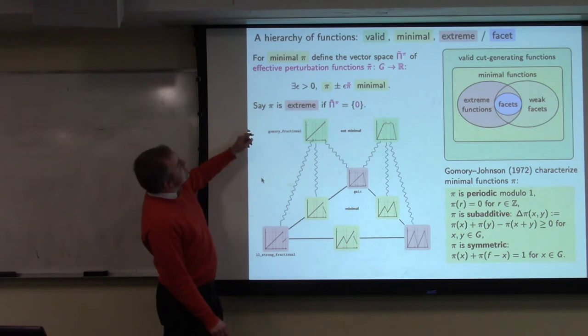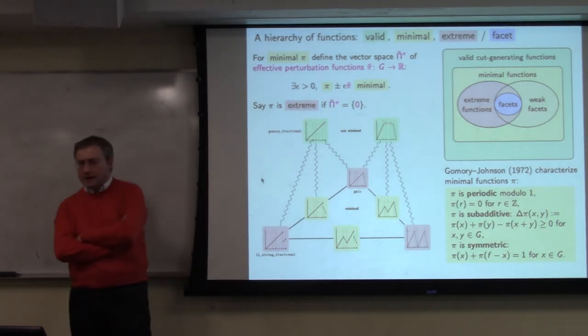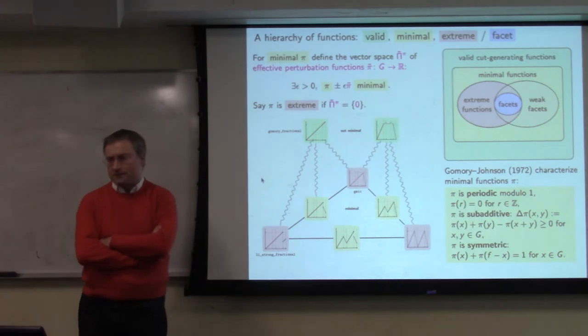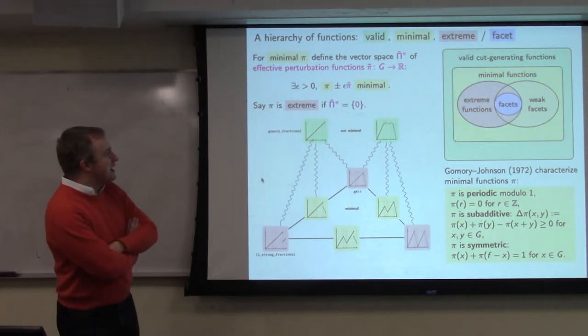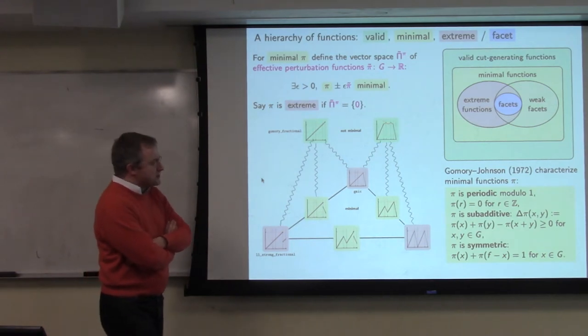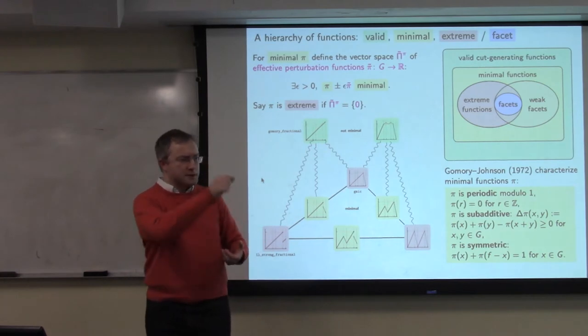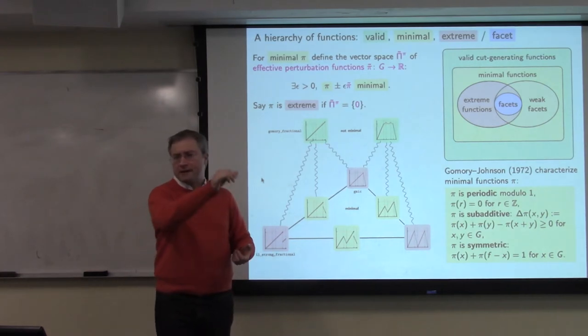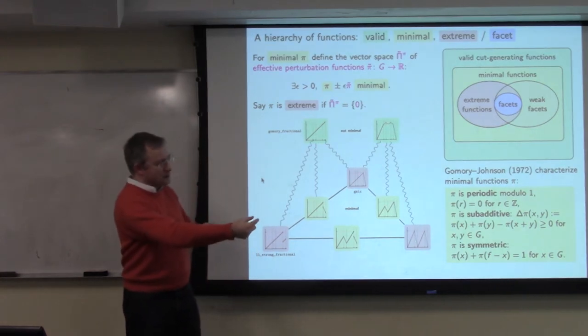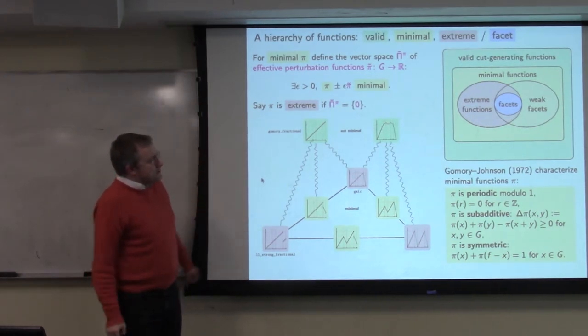I'll be quick. I would like to know, and that's a key question, testing minimality is easy. We figured it out. We would like to know whether a given function is extreme. Let's say we want to figure it out for functions that are input as a piecewise function, finitely many pieces on the fundamental domain [0, 1]. And I would like to know, is it extreme?